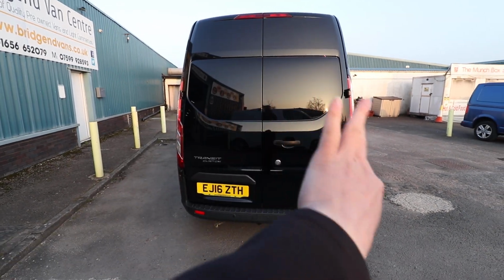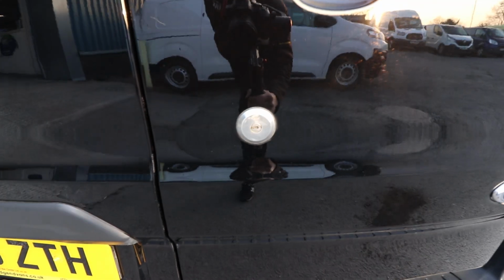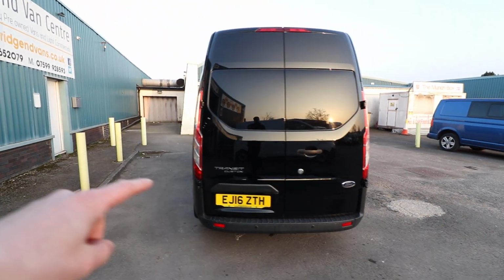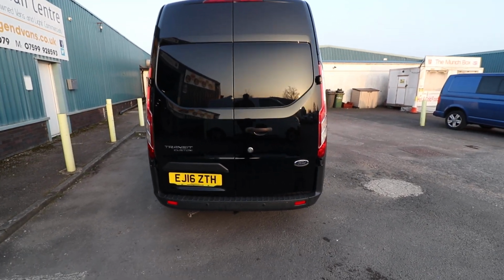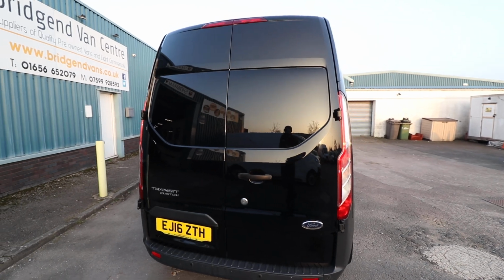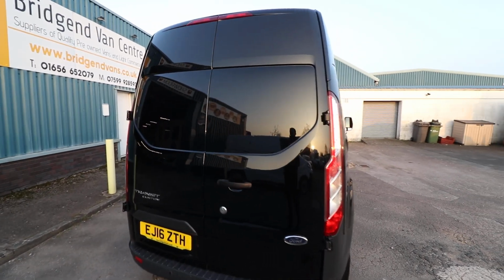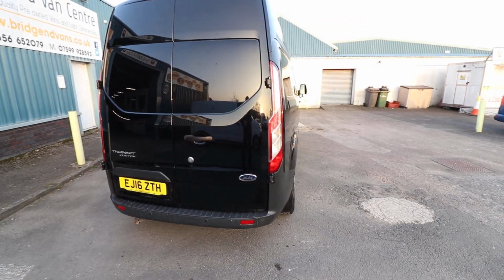What I mean by that are two opening doors like so. You can see there we have some extra security locks. So on the rear doors of this van, and also the side loading door, we have got what are called slam locks, and what that means is as soon as you shut the door it is then locked. So even though the van may be unlocked at the moment, as soon as it's shut, that is locked. So I'll show you how to open that in a second.